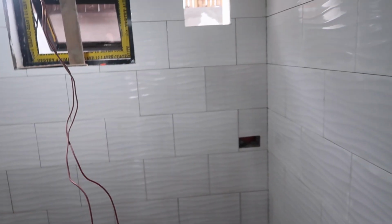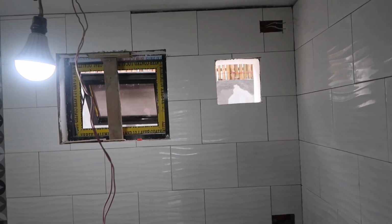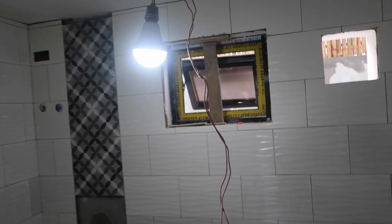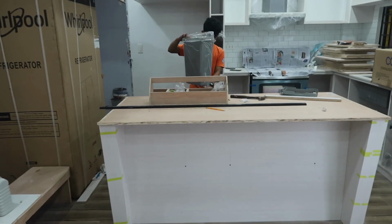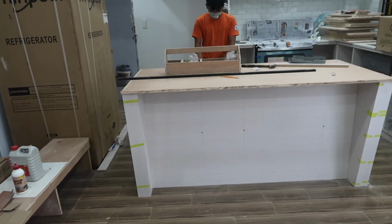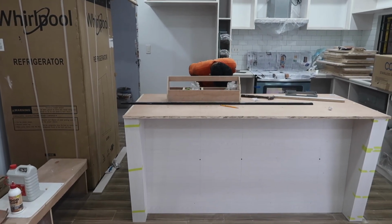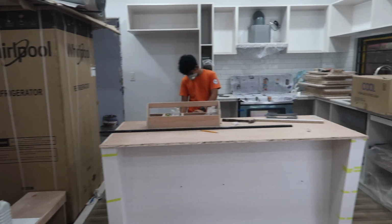But everything else is going. When you turn the light on, the fan will automatically come on in the bathroom. Of course, we have the windows an option too. And look at that. Carlos almost has our center island done. We just have a little bit more to do.